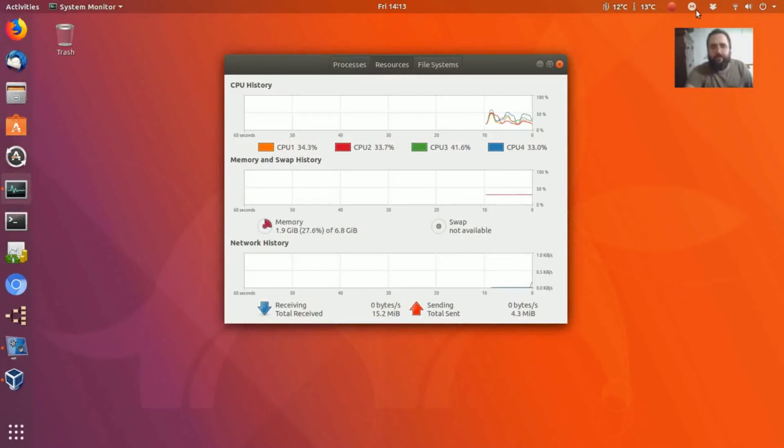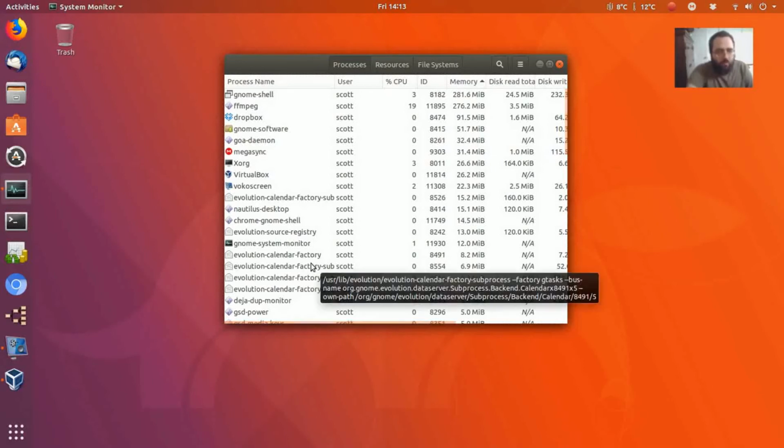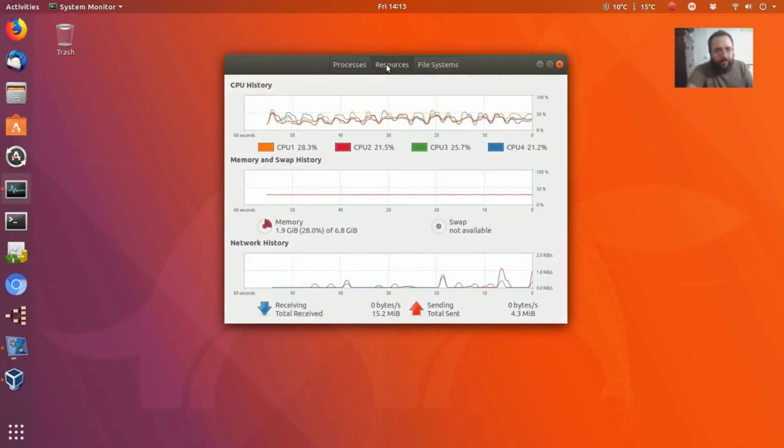Of course, I have a recording, and I have a couple of file synchronizers. So we look at that, and there's a synchronizer there, but that's only 30 megabytes. Dropbox is another, so we're up to 120 megabytes, which is only 0.1 gigabyte of memory. Then Vokoscreen, that's 20, so we're up to about 0.15 out of 1.9 being used for other stuff.